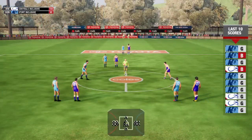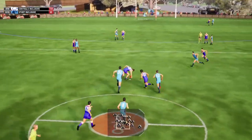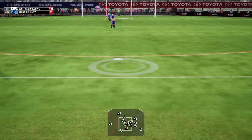The Blues have turned it over too often today. They aren't coping with the pressure. They should try and slow it down and control the ball for a moment. Kicks hurriedly.